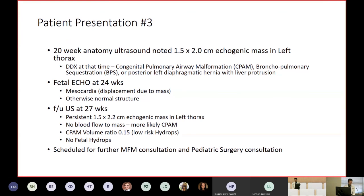So this is kind of the sequence of events from that time. At the 20-week anatomy ultrasound, we noted this echogenic mass in the left thorax. On fetal echo at 24 weeks, there was noted mesocardia, so displacement of the heart towards the center of the chest, but otherwise structurally normal. We performed a follow-up ultrasound at 27 weeks, which showed a persistent 1.5 by 2.2 echogenic mass in the left thorax. There was still no blood flow to the mass, so more likely a CPAM.